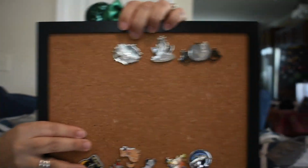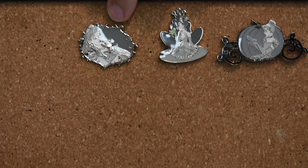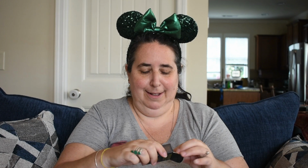I got Aurora, Sleeping Beauty. Very nice, right? Okay, should I collect this whole set? Llewellyn says yes. They're very nice big pins. I mean, they're enamel. I don't know if the finish is totally top notch, but for Loungefly, they're nice. Okay, fourth pin.